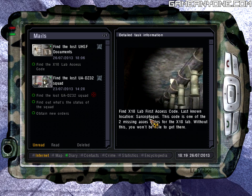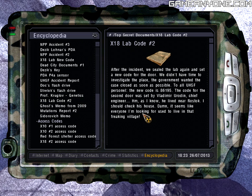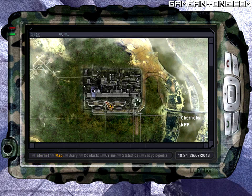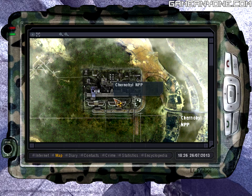Oh? So I have to go all the way to the nuclear power plant to get that X-18 first code. Because I assume this won't let me into the, I assume that won't let me into the first door, that is. So that's fine. It'll take me a bit longer to get things ready because, well, I'm literally right there, nice and close.